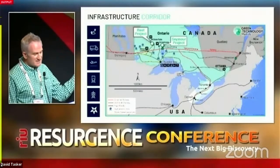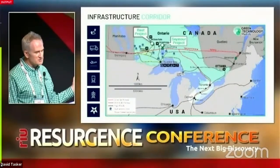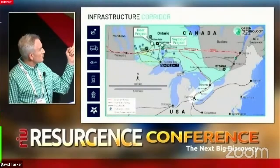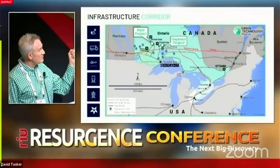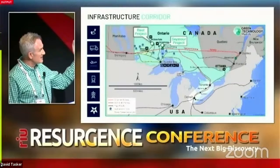It's a 30-minute drive to the United States. We're right in that corridor. We've had the roads already built. We've got the power there. The transcontinental railway line goes through our tenement. So you can just see everything's lining up quite nicely.